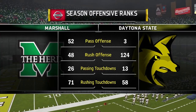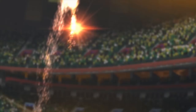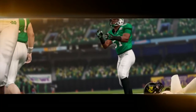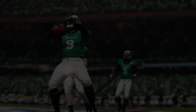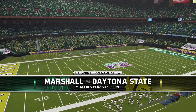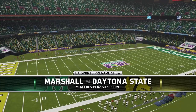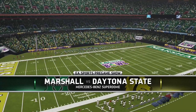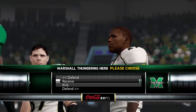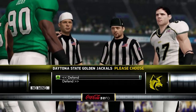So we have a rematch here. Marshall played Daytona State early on in the season, and Marshall kind of took it to Daytona State. A lot of hurry-up offense. SMU had hurry-up offense. USF had hurry-up offense. So Daytona State had some pretty tough out-of-conference opponents here early on in the season. So got this rematch here with Chase Litton at quarterback for Marshall and Hylick Foster at running back for them. So they've got a pretty solid offense.